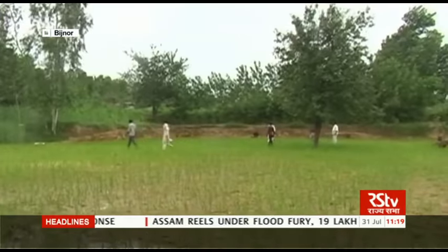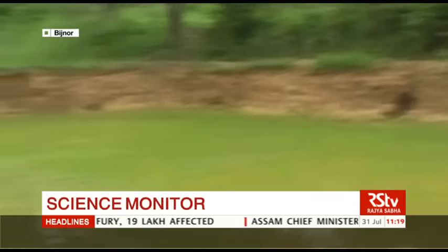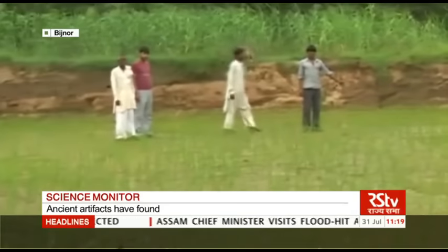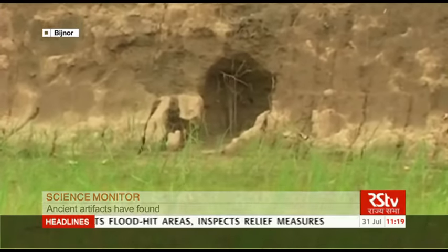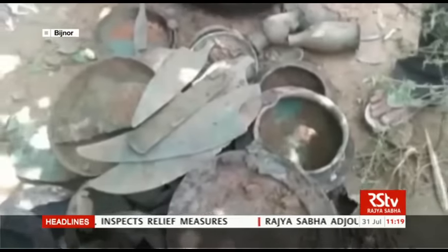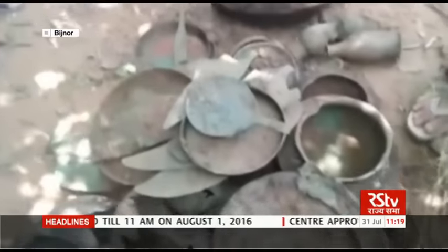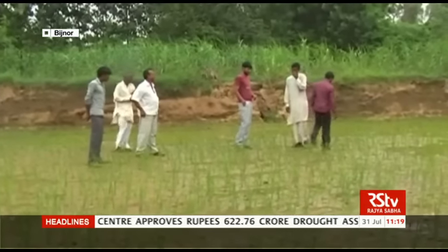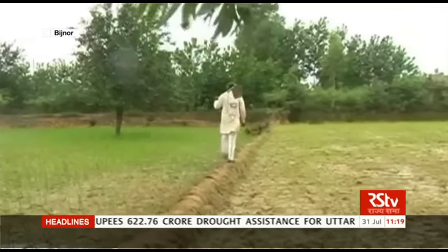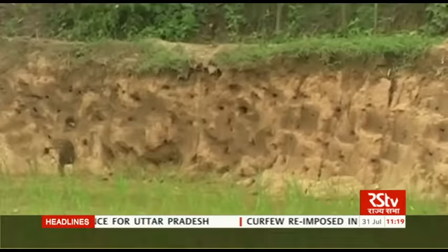In a rare archaeological discovery, Dr. Hari Raj Singh, a farmer from Bijnor, has stumbled upon ancient artifacts while digging a trench in his farm. The artifacts, which include several copper utensils, plates and ploughs, are approximately 4,500 years old. The artifacts, which are believed to be from the Indus Valley Civilization, are being examined by the researchers of the Archaeological Survey of India.